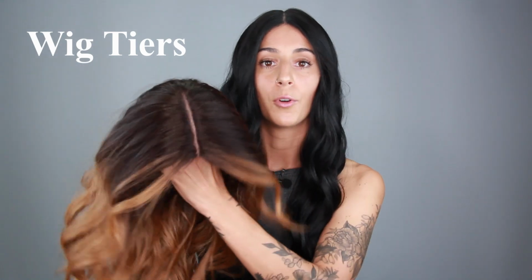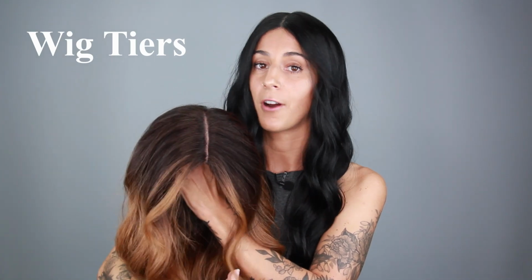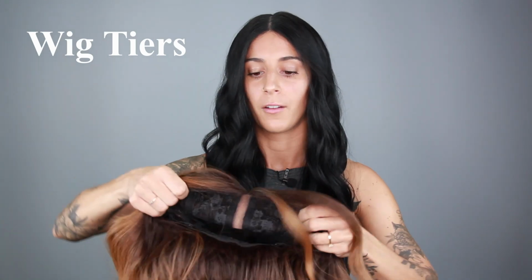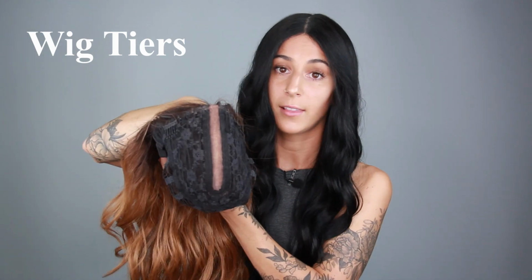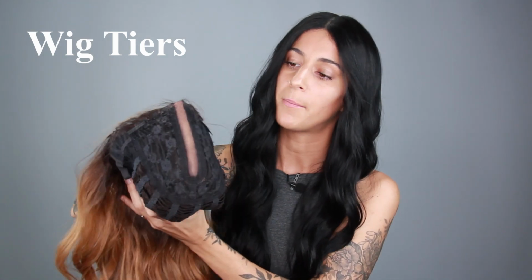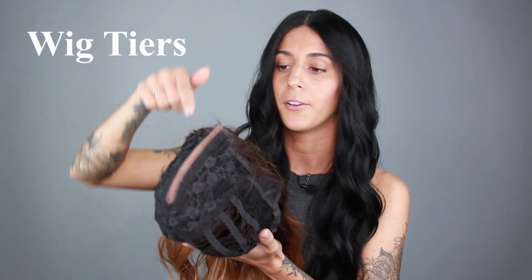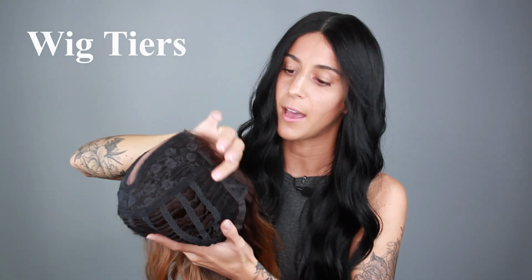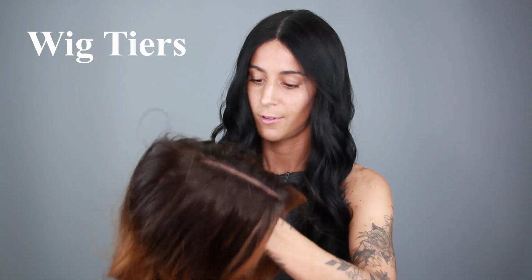Then we're gonna work up to the third tier, where she is a lace part, but not lace front, not the full front. We're gonna flip her inside out so you can see what I'm talking about. There's that lace part that you put the makeup on the inside, and you can also do it on the outside, but she has no lace from ear to ear. So it is this cap again, and they come with combs normally, so that you can put it into your own hair or have a wig gripper, anything that you choose.